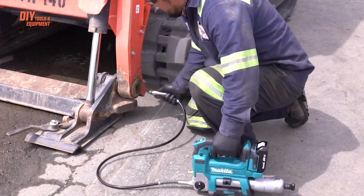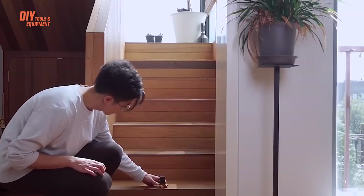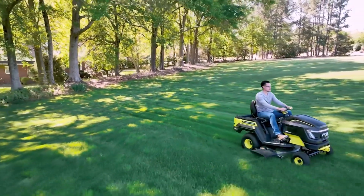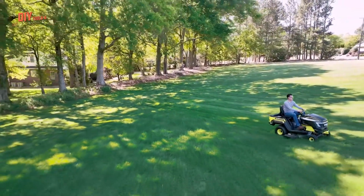Whether you love life hacks, want to upgrade your home, or just want to find tools that work smarter, not harder, this list is packed with game-changing Amazon finds you need to see. Let's dive in.